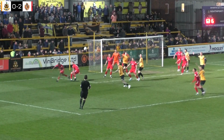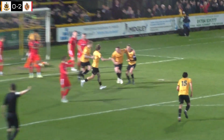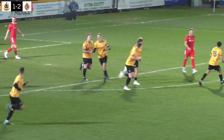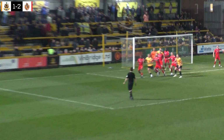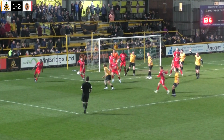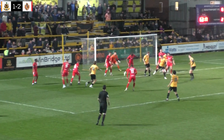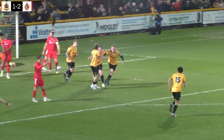Ball thrown at the front post, it's cleared away. Might have hit Lafudu on the arm there. It's poked back in, and Southport have a goal back here. Chris Doyle is the man who's got the goal back. Goal scorer of the Southport, number 4, Chris Doyle!